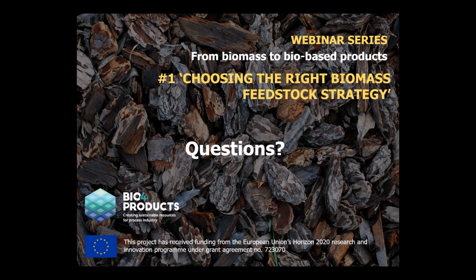So, for example, here at ATB, we have heating systems and we have our own poplar plantations for that. So even though the price will increase, we still will use our poplars for heating here.